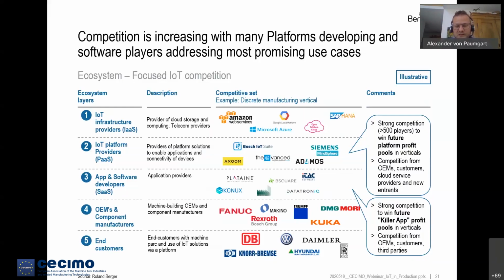It's also interesting to understand that this layer usually uses the infrastructure of those infrastructure providers. For example, MindSphere is available on Amazon Web Services, Microsoft Azure, and Alibaba. So as an end customer, you have the possibility to decide which cloud solution you are looking for. Then, of course, there are various startups and application providers, and those companies develop software solutions. Usually those software solutions are able to run on every kind of infrastructure. We call it cloud agnostic.